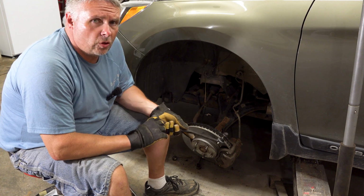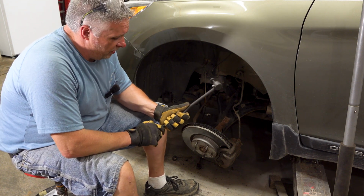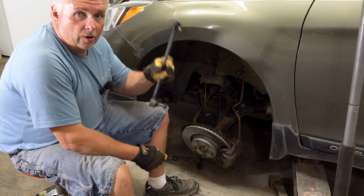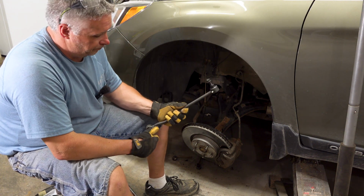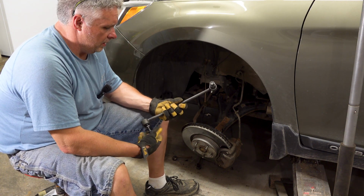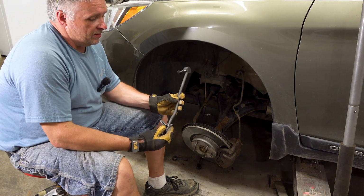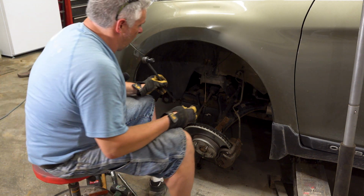These are directional, so if you're doing both on the front side, you want to make sure they go back in the same way they come out. They are shaped a little bit differently, and thus go back on a specific driver or passenger side. So I'm going to go ahead and thread this in.